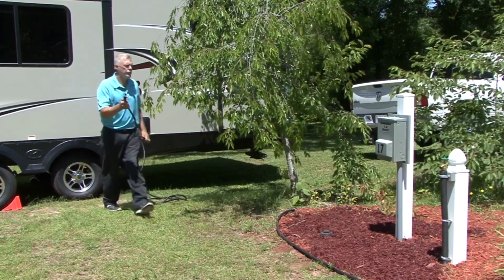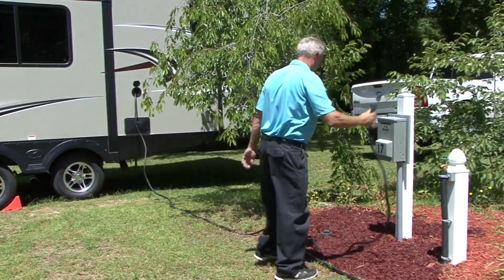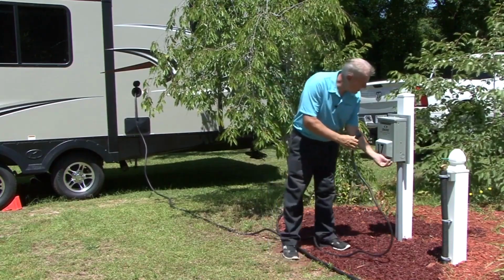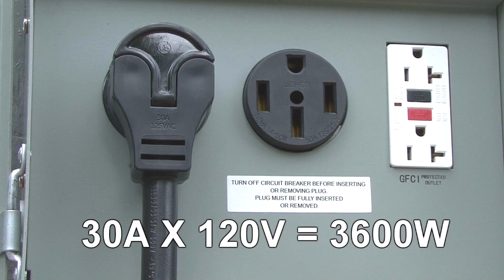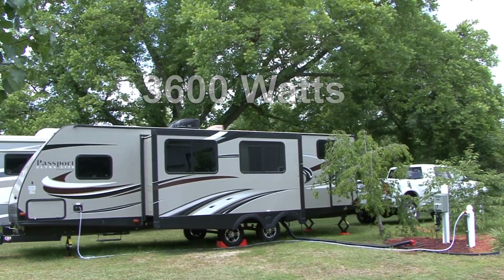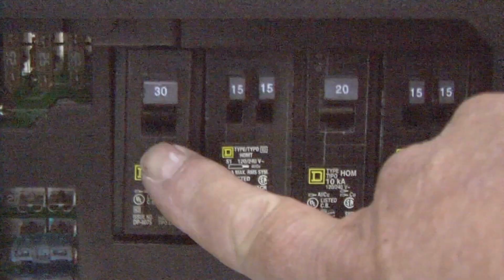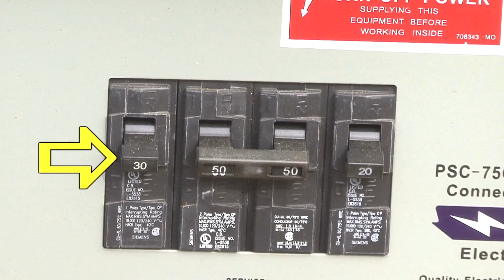Another example would be determining the maximum wattage capacity for an RV with a 30 amp 120 volt electrical system. 30 amps times 120 volts equals 3,600 watts. If you exceed the total 3,600 watt capacity or the total 30 amp capacity, it is highly likely the 30 amp breaker in the RV or the 30 amp breaker at the campground pedestal would trip.